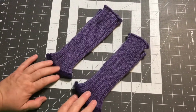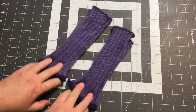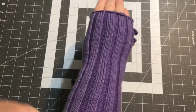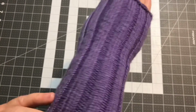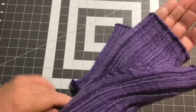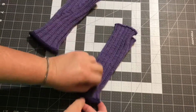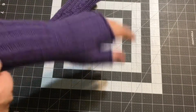And I did finish the Pioneer, the purple mitts. So I'm going to go ahead and put one on so you guys can see what these look like. There's all that nice ribbing right there on the front. And then when you turn it over, oh, bad shoulders. It's a little bit hard for me to turn my palm over. But let's do the left one because the left arm isn't as bad as the right one.